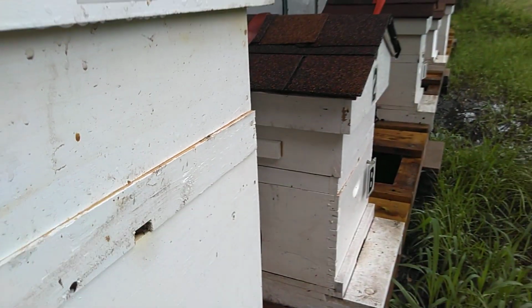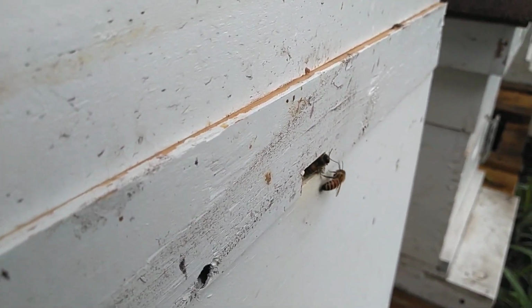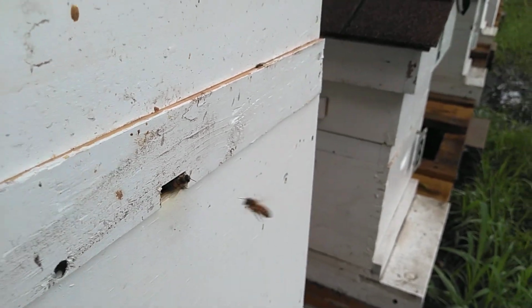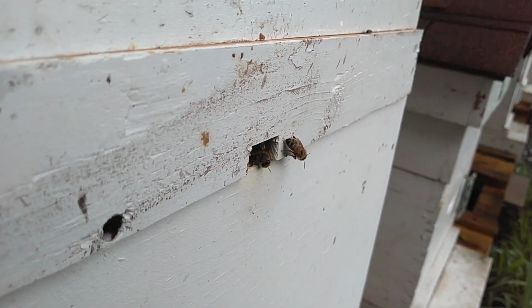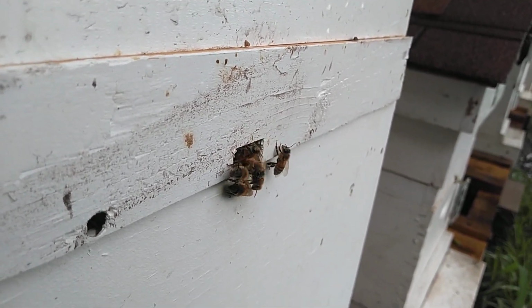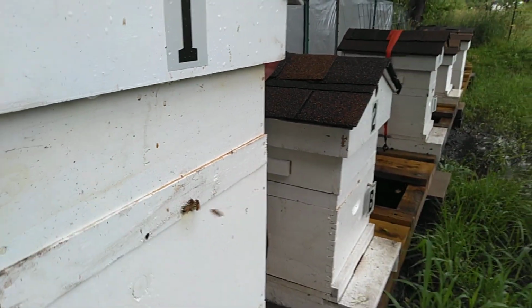Obviously, these hives aren't as active right now, just because of the weather. But they're out. I was curious myself if they'd come out with the rain. I'm trying to catch some pollen here. Now they're flying, they're coming in and out.